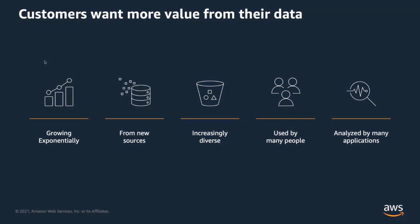Data sets are coming from various different sources, from relational databases to non-relational, and we also see various IoT sensors and devices that are generating more and more data. Data is also not just structured data, but in many cases, semi-structured or even unstructured data. And more customers are doing analytics, and we see various personas leveraging data, such as data warehouse admins, analysts, data engineers, and data scientists. And finally, the diversity of analytics use cases and applications to support it is increasing.